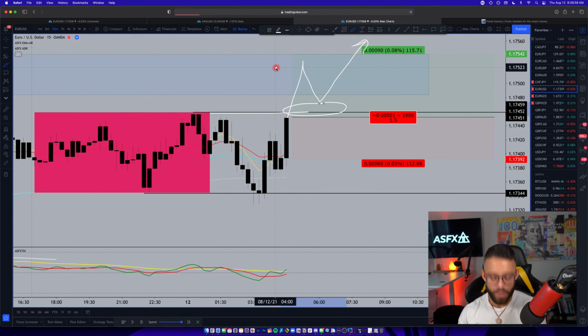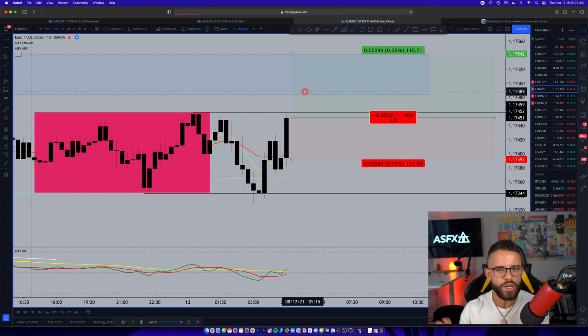I think partially the reason to get in early here before it breaks the range, when we know it could be better, is just aggressiveness, eagerness, the wanting to trade. Put it on a demo account. Scratch the itch over there, but don't put your real money into low probability setups. And anything inside the Asian range, to me, is a lower probability setup.